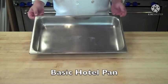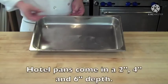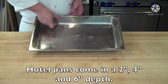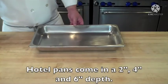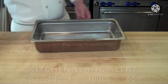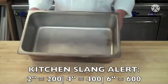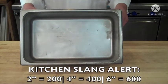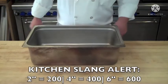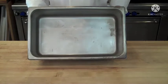So here we have our basic hotel pan, and hotel pans are defined by their depth. Here we have a 2-inch hotel pan that has a 2-inch depth, also called a 200. And you have a 4-inch hotel pan, which is a 4-inch depth, also called a 400. And then you have the deepest hotel pan, the 6-inch or the 600. These can be used for any number of things like braising or holding food. It depends on the application that you want to use.